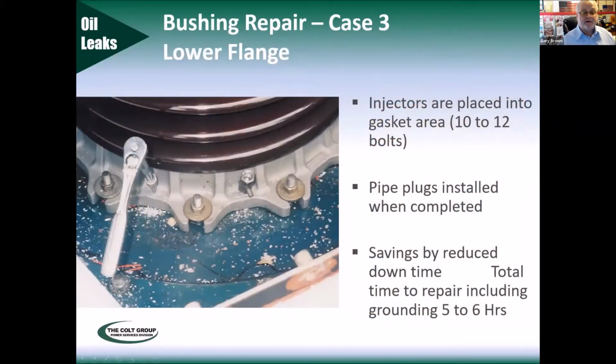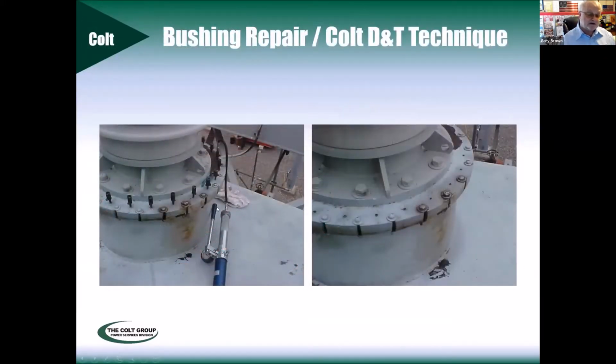And here's a top bushing, bottom flange. We could probably do 2 of these if you had it grounded and de-energized in probably 6 hours. We could get 2 of those done if there were 10 or 12 bolts. We're hitting a groove on them. That's just an in-progress repair. And pedestal flange or turret flanges we do.